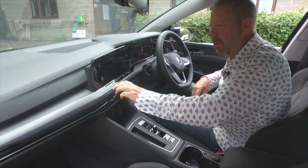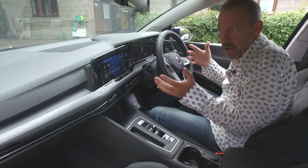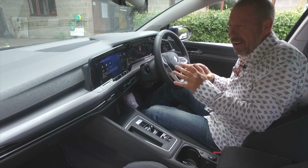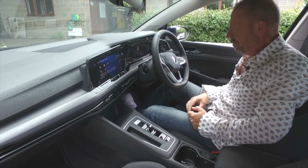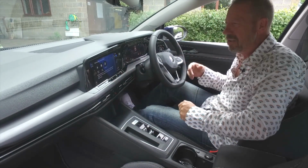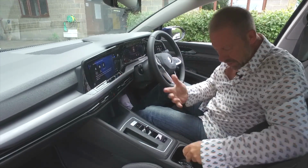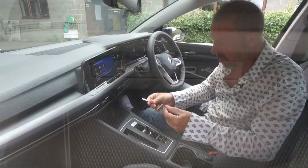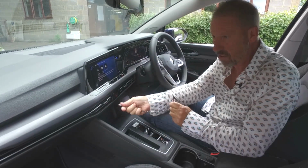All of this is fun for the first time, but have you noticed how distracted I am from everything that's going on? Imagine doing that while you're driving along. It's all fancy and I love it. I love tech, all the latest stuff, but not in a car, not this much. Have a few buttons, have a few dials, little bits and pieces, like turn the temperature up and down or turn the volume up and down. I like that. You've got two USB-Cs again, so if you haven't got a USB-C, then you need the adapter that they gave me, so you can plug your standard USB into a USB-C.